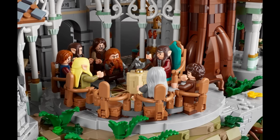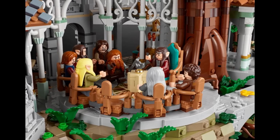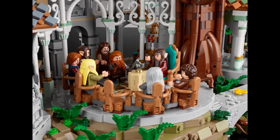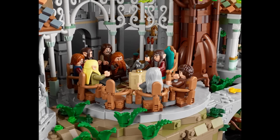Let's journey on to the council ring. As we walk over another bridge, we arrive at the ring platform, built mainly from light clay pieces mixed in with some olive green and dark tan slopes as rocks.